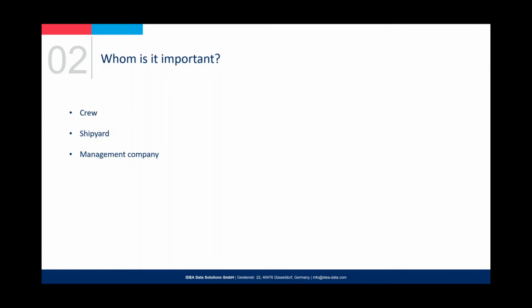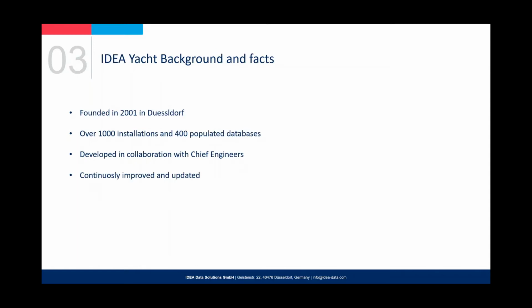Management companies have the possibility to keep an eye on their managed vessels, either by requesting reports or by downloading them on their own through our fleet management software, which regularly synchronizes with IdeaYAT that has been installed on the vessel. Let me now give you some background information about Idea Data Solutions.